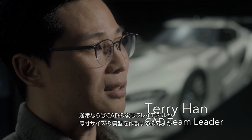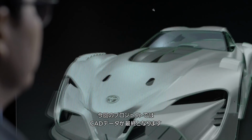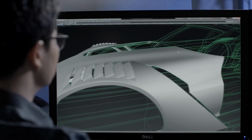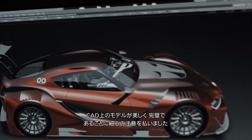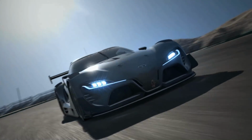Usually after the CAD process, they still develop a design clay model, sometimes a hard model, but especially in this project, CAD data was the final. So we had to make sure the CAD data looks beautiful and perfect, and we did it.